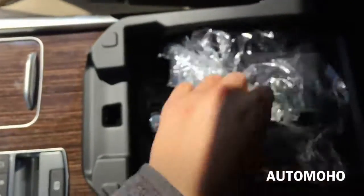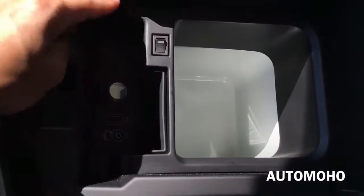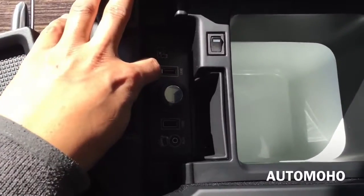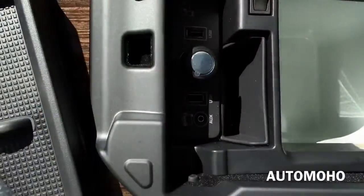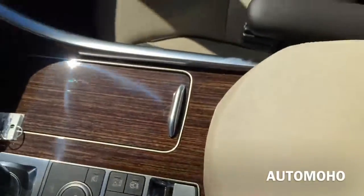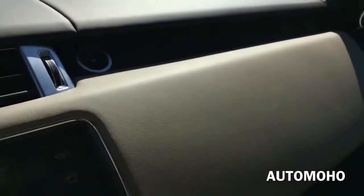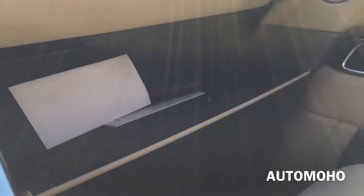Here's the central storage compartment, and this version does have the cool box. Just turn that switch to turn the cool box on. There you have a USB plug, 12-volt power plug, and another USB as well as the auxiliary input. Now the cool box does come in really handy if you want to store your beverages or your milk for your kid to keep it lasting longer. And to open the glove box compartment, just press the button located on the dash and it'll open.